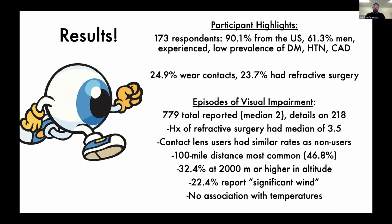In the results, the highlights from the folks that responded, 173 of them, most of them from the US, more than half were men. And as you might expect from people running extraordinarily long distances, they had pretty low rates of comorbidities like diabetes and heart disease. About a quarter of them wear contacts, and just under a quarter have had refractive surgery in the past. What they found in the reporting was 779 total reported episodes. Of people that reported them, the median was 2 episodes, but they only had good details on 218 of them. The interesting thing there is that a history of refractive surgery had a higher median number of episodes.